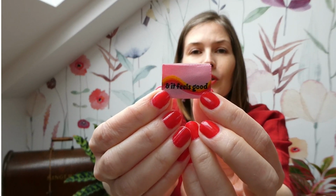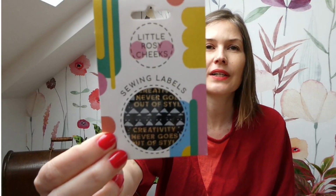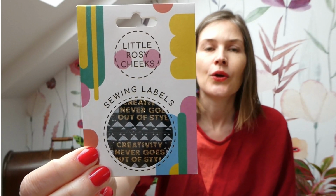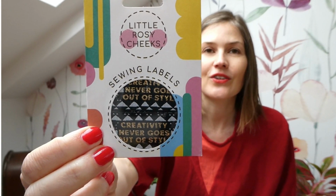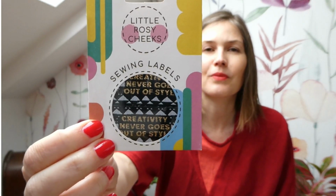So that was super cute, and obviously those of us who are makers, we know how good it feels when we make something and we finish it. So I really wanted to buy those ones. The other ones that I bought is this one. So it's a really lovely black and white design with gold writing on it, and it says creativity never goes out of style, and I've seen those before and they were in my mind to buy at the Stitch Festival.